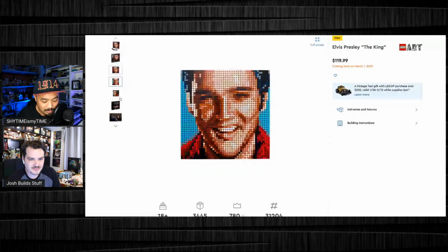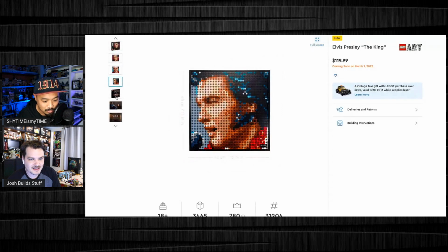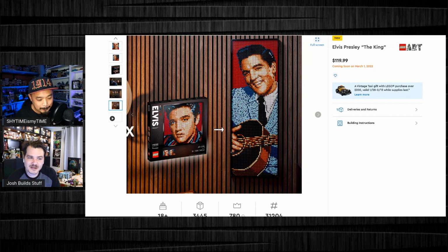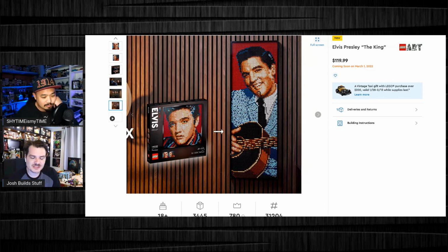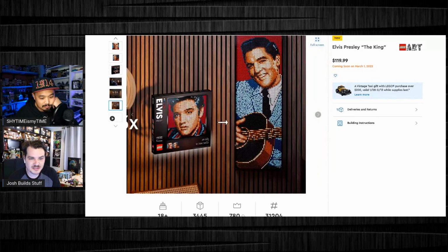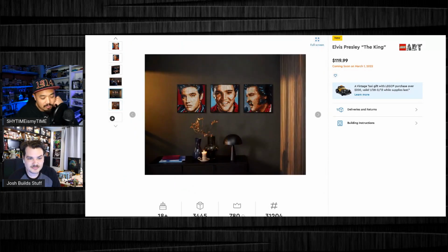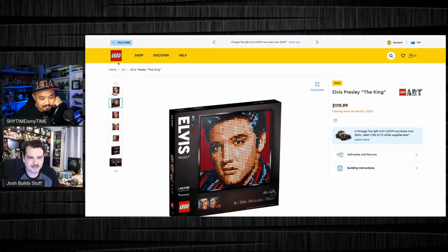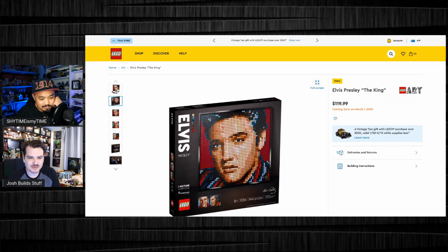Elvis is new. I mean, this is actually pretty cool. Again, I super appreciate this set. But just like the military stuff we just looked at, that's a $360 piece of art. I mean, you wouldn't get 3 of Elvis. I don't know that there's any musical artists that they could make a picture of that I would get. Like maybe... No, there's no one.